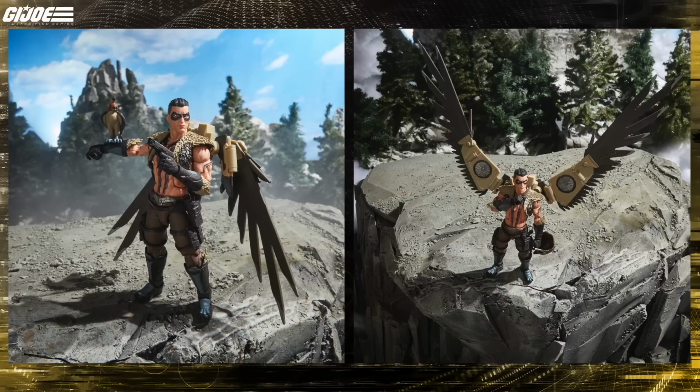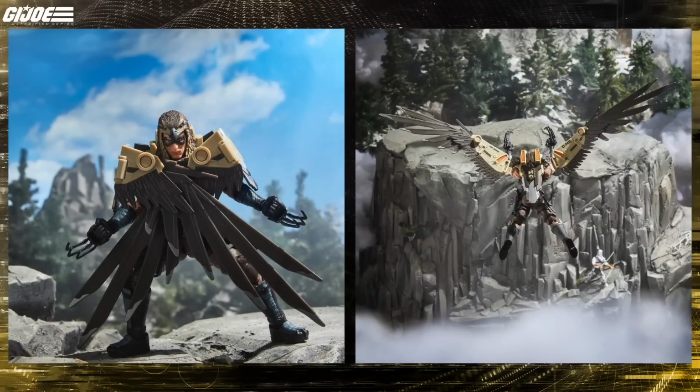I wanted him to have cool battle poses, and one of the big things was I wanted the wings to be a shield. So basically, he could put the wings in front of him when he gets shot at. Also, the wings can flip down, so he could do a falcon dive. Falcons in particular, their wings come close together, and they go 200 miles an hour. I want him to have that look, essentially.